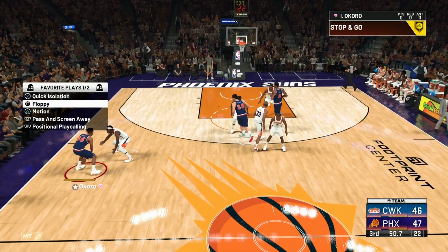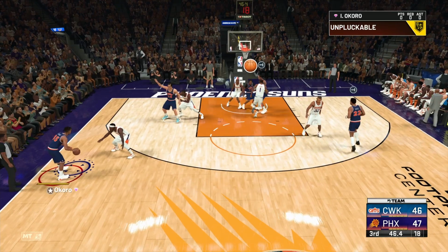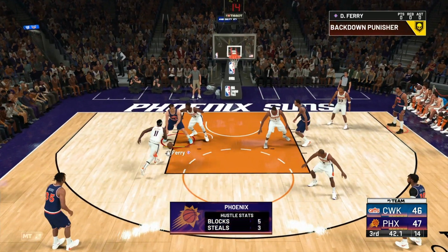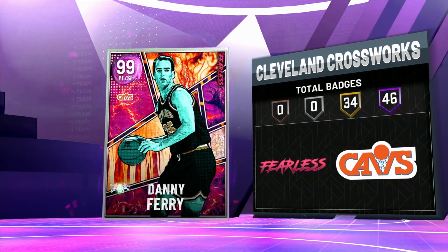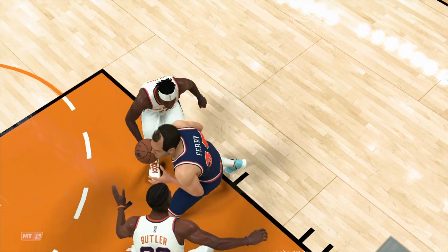And a chance to catch up on some numbers here. The hustle stats for the Suns. Contested shots and block shots. That's been their bread and butter defensively, giving up no easy looks. And also, it's the steals. They've been harassing the ball today, forcing mistakes, and turning that into their advantage. These are the fundamentals we're always talking about. Excellent bounce pass.